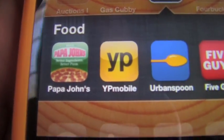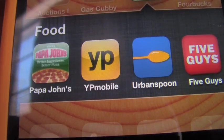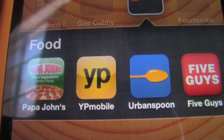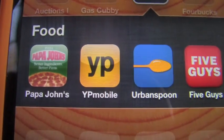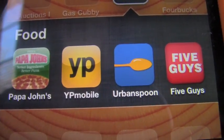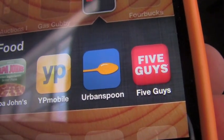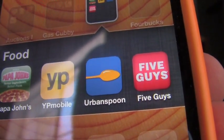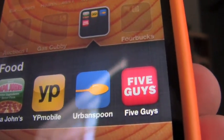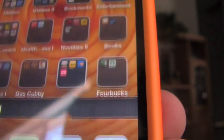Food. Papa John's Pizza, the only place that I will eat out at, because if you eat out at either Domino's or Pizza Hut, please know, guys, they are absolutely anti-gun. So do not eat in any place other than Papa John's for fast food pizza unless you want to support companies that are against our guns. YP Mobile is Yelp, Urban Spoon, and then Five Guys, the ultimate best hamburgers in the world.